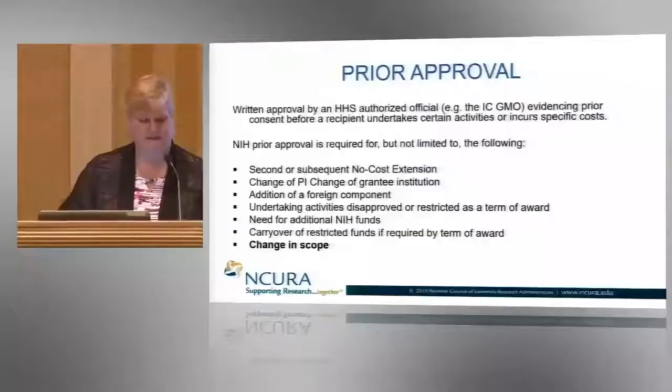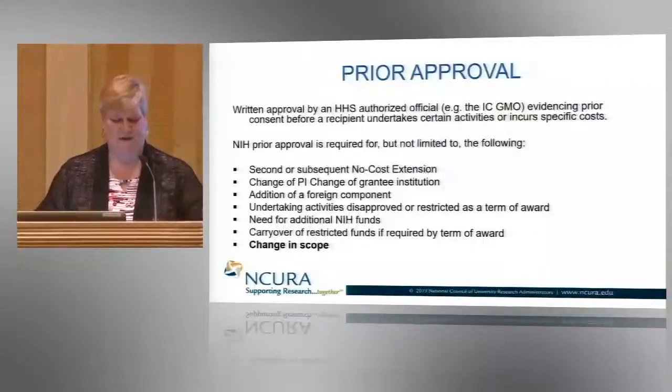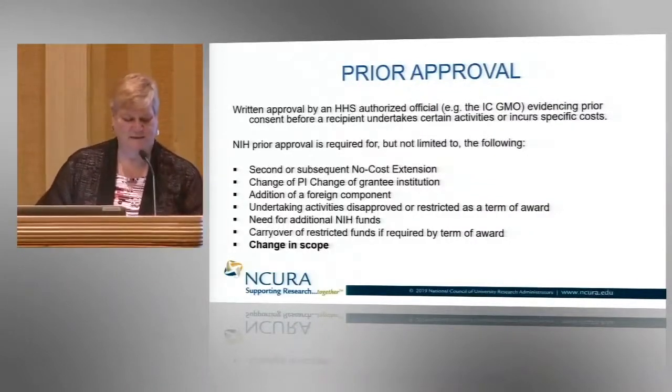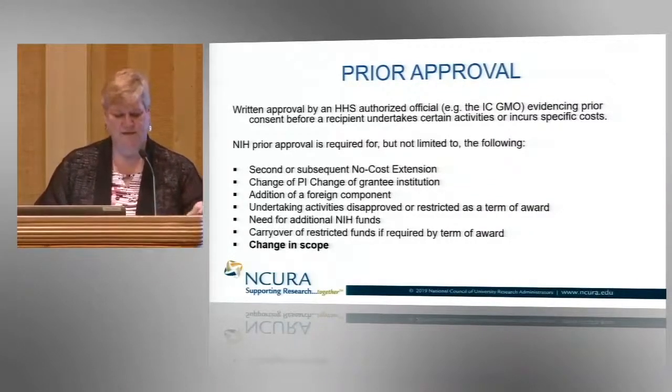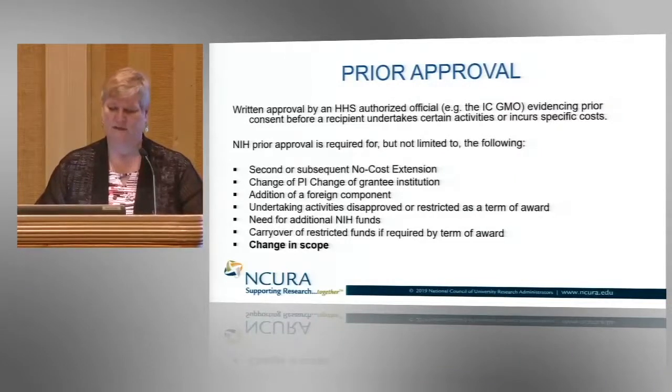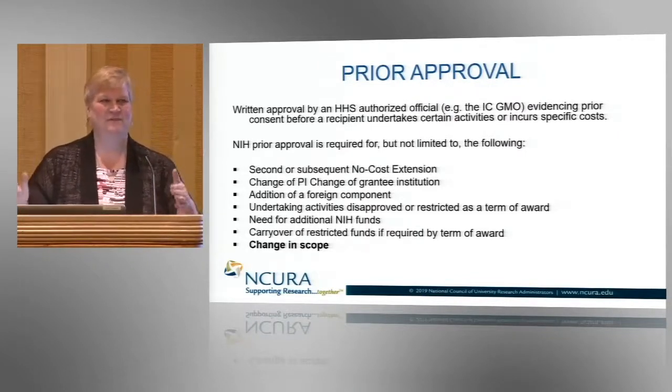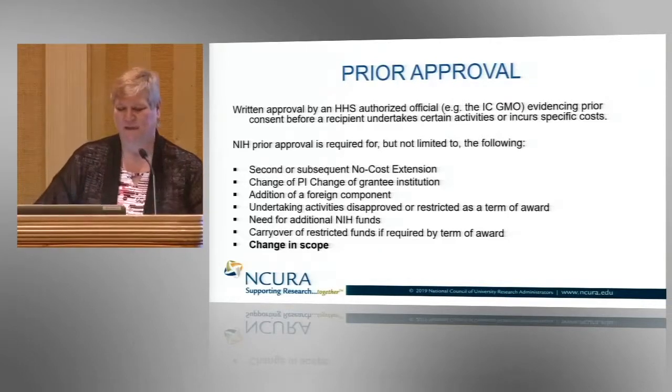So, prior approvals. That's the written approval by an authorized designated ICGMO evidencing prior consent before a recipient undertakes certain activities or incurs specific costs. That's the official definition of prior approval.